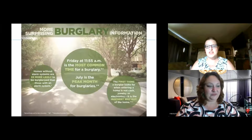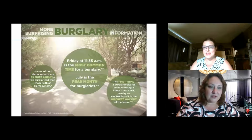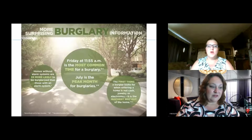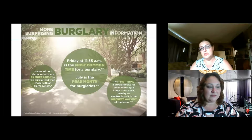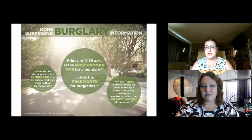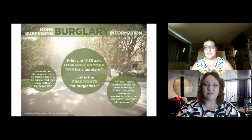They do. In fact, I'm going to show you this slide right here because that kind of leads right into this. Homes without alarm systems are 3 times more likely to be burglarized than those that have an active system in the house. That's one of those things the burglar's looking for when they're driving up and down your street. Do you have an alarm sign and your neighbor doesn't? Because then your neighbor might be the more attractive target.